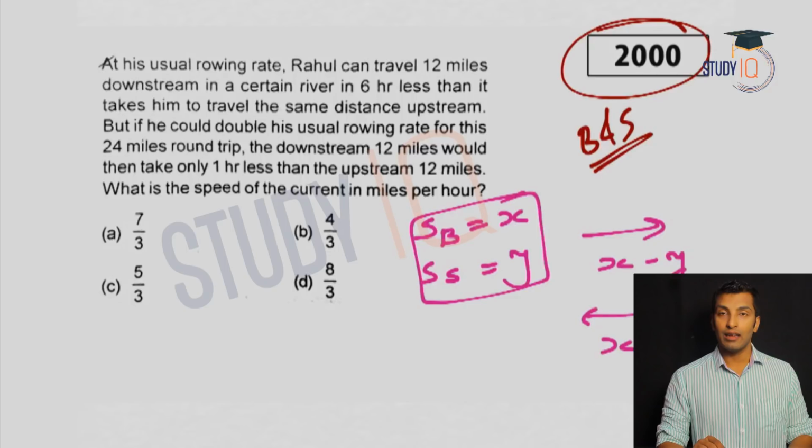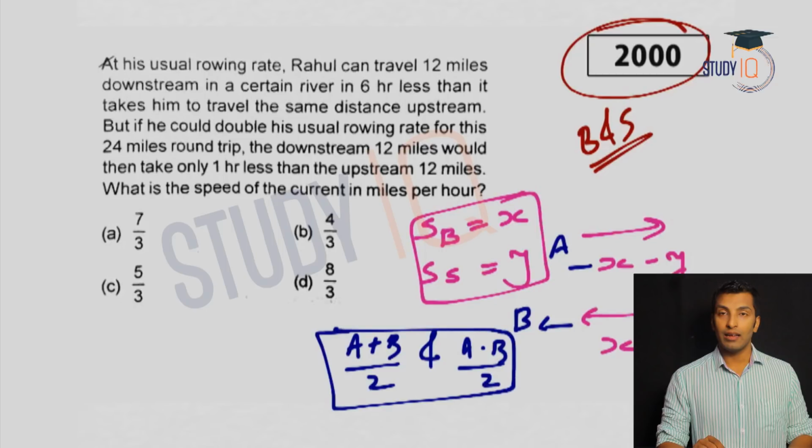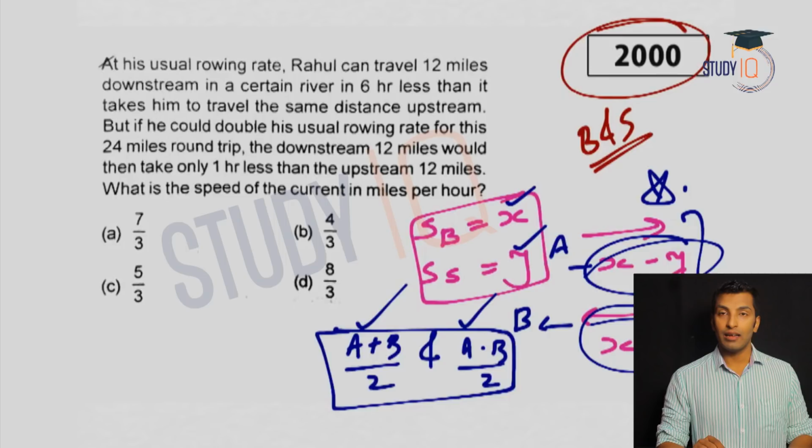Now let's suppose upstream speed and downstream speed is given. Let's suppose this was A and this was B. The speed of the boat and speed of the stream you can find by using (A plus B) by 2 and (A minus B) by 2. So if the upstream speed and downstream speed is given, you can find speed of the boat and speed of the stream. Similarly, if speed of the boat and speed of the stream is given, you can find the upstream speed and downstream speed. Now based on this only you will get questions. Now let's look at this question.